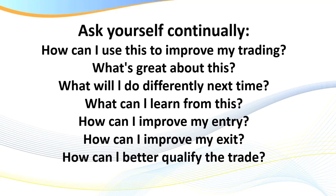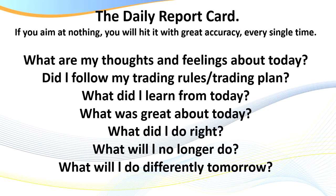In my coaching and with my members, I teach them to ask intelligent, compelling questions. What I'm about to show you today, traders, I want you to be asking yourself, how can I use this to improve my trading if you're already experienced? What's great about this? When you look at your own trading, perhaps even the mistakes you make, what will I do differently next time? What can I learn from this? How can I improve my entry? How can I improve my exit? Notice the presupposition of most of these questions: it can be improved. And when it comes to trading, trading is 90% psychology. It really is, and it will make a massive difference if you approach it with the right mindset.